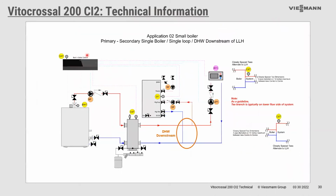Now here's a little different. Now we've added the primary secondary. So there's my low loss header. My boiler now needs a pump. And downstream of the low loss header is where I've installed the domestic. So it's a heating zone. So again, priority is going to turn this pump on and turn this pump off. And the boiler is going to go to the set point for DHW. When the DHW is satisfied, it's going to turn this pump off and turn this pump back on if there's a call for heat. And the boiler is going to go back to the heating zone set point.